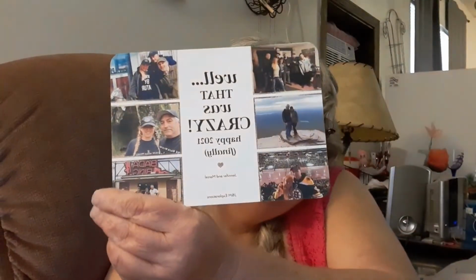So anyways, I got a card from J&M Explorations. I haven't even opened it. It was in my mailbox along with another letter. Oh, that's really cute. And this is their card. Oh, holding it upside down. Pretty cool. I like that. Thank you very much, Jen and Marcel. Pretty cool. I like that, and thank you for the note on the back.